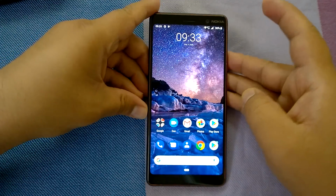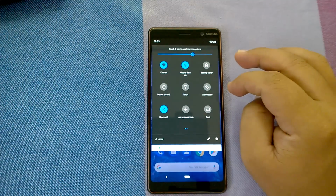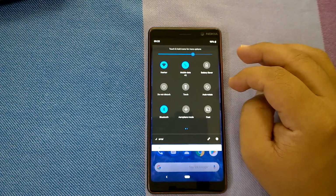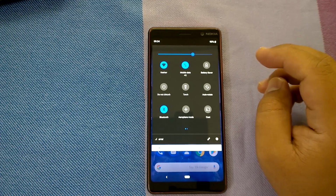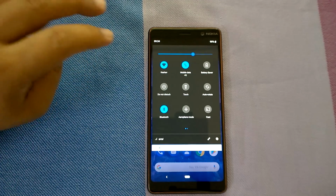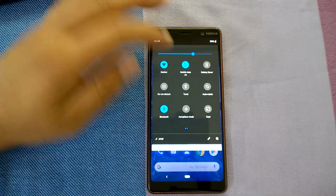Now, coming to more changes, there are more UI changes. You will quickly notice them. If you go to the Action Center, you can see that all the icons wear a new look, a new paint job actually. It can be subjective whether they look better or worse, because Google has tried to give them a paint job, but it doesn't always necessarily look good. Many may like the old view, but for now it looks like this.